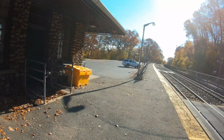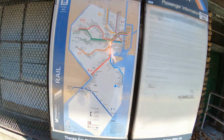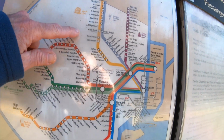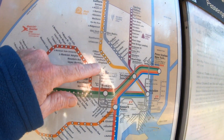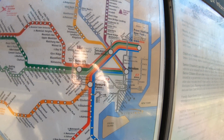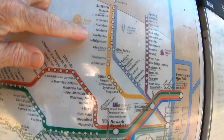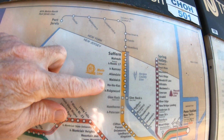Customers, the next train to stop on track 2 will be the 11:27 a.m. eastbound train to Hoboken, stopping at Ridgewood, Glen Rock, Hawthorne, Paterson, Clifton, Passaic, Delawanna. Please stand back from the yellow line. Please watch the gap between the train and the platform when boarding.